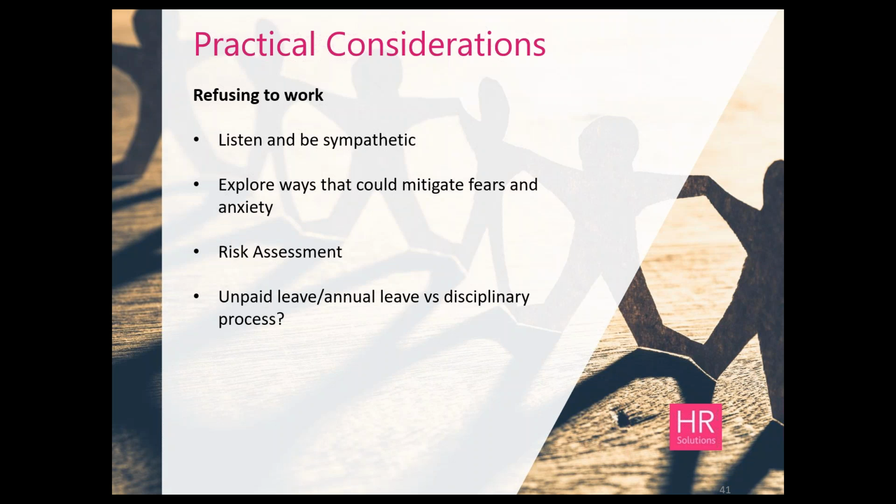If you believe the workplace is safe, yet an employee is still refusing to attend, what also needs to be considered is that if an employee feels they're being forced to work in an unsafe workplace, they have protection for raising their concerns, as they would be raising protected disclosures under the Employment Rights Act and could lead to whistleblowing claims.